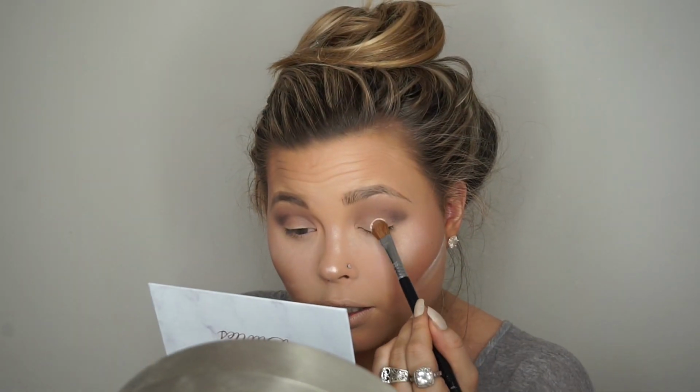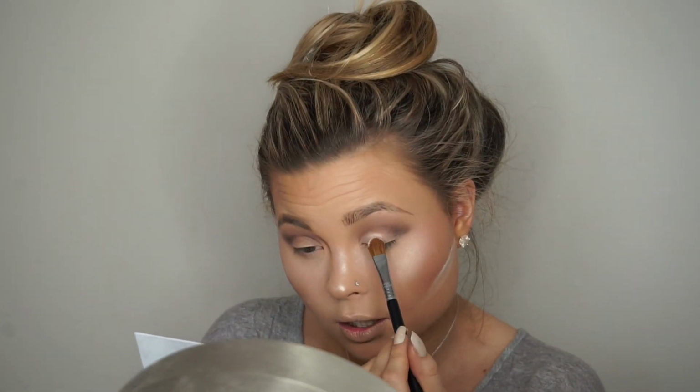And then I'm like, do I go lighter on the lid? Do I cut it? I don't know. There's so many decisions. Take the shade Private Party. It's like a peachy kind of light color. You know what's so hard is finding good light matte shades. Oh, I'm so excited about this.